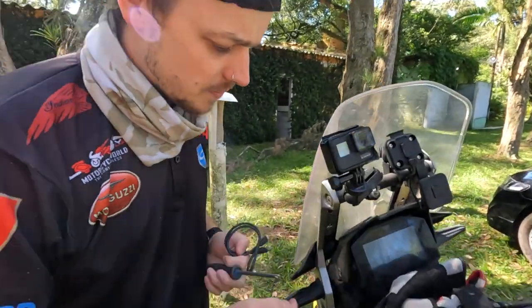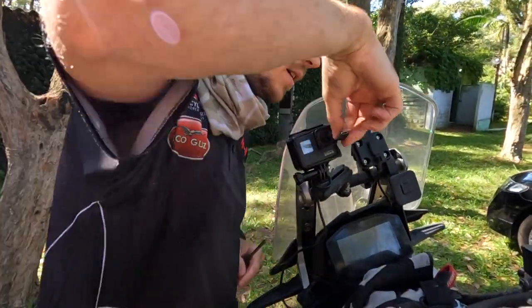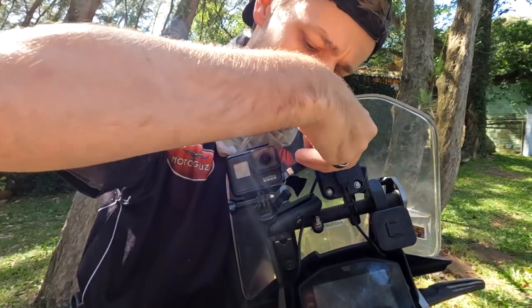Luckily, we've got a really cool USB charger on the front that I can then plug in. We lost the door.